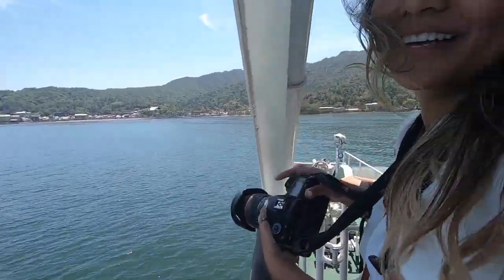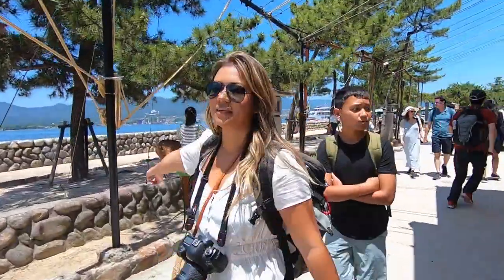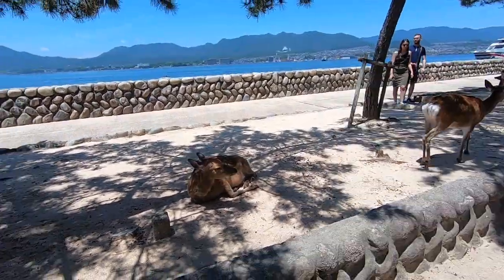Currently walking Miyajima Island on the way to our Airbnb. Oh, Mary's playing with Bambi over here. All those black dots are poop. Really beautiful day, but it's getting kind of hot as we keep moving and walking. It's around 74 degrees Fahrenheit. I think that's like 22 Celsius. I'm probably wrong, but hey, give a rough estimate.